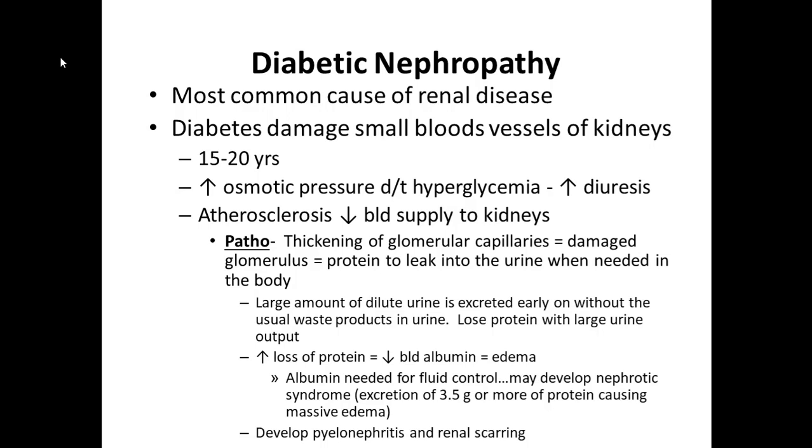Fifteen to 20 years is the average time that it takes for a person to develop diabetic nephropathy, but it really depends on how well controlled they keep their sugars. Somebody who has very uncontrolled sugars, 400 or 500s, is going to see nephropathy a lot quicker than somebody who keeps their sugar at 100.